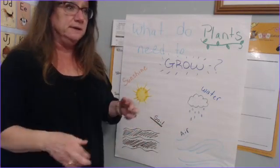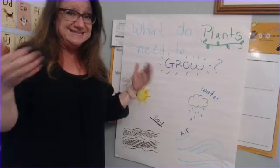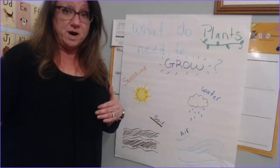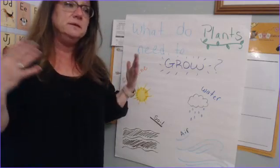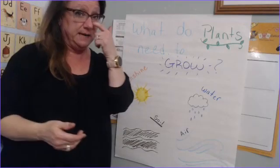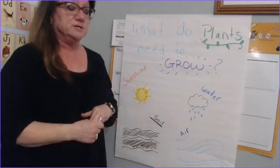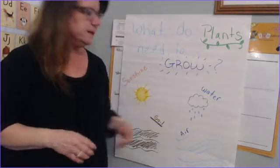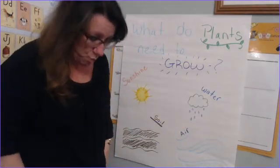And so, because a plant is indoors, it's not getting rain from outside or any kind of water from outside. So we have to take care of it by giving it water, not every day, but several times a week. And so in our classroom, that's the job of the botanist. So that's one thing that a plant needs to grow, water.